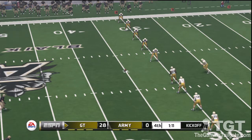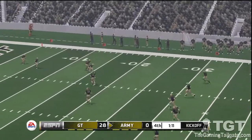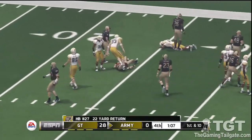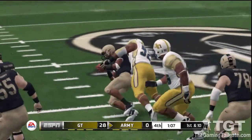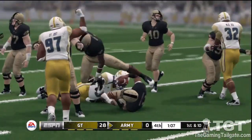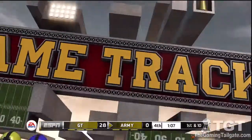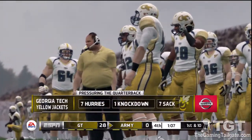Georgia Tech gets set to kick this one away. Fielded at the 4. He's to the 20. Brought down at the 25-yard line. For Georgia Tech, they've been getting into the backfield quite a bit. This is turning into a day that the offensive line wants to forget. All the good plays from this defense have helped them into the lead.